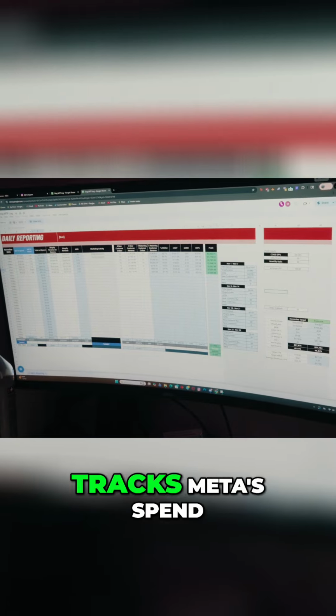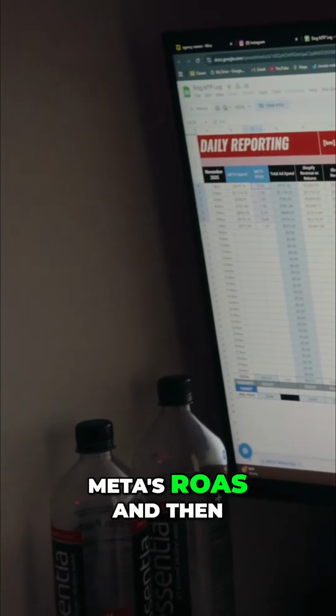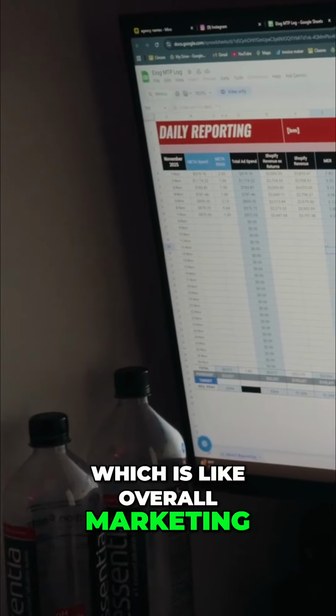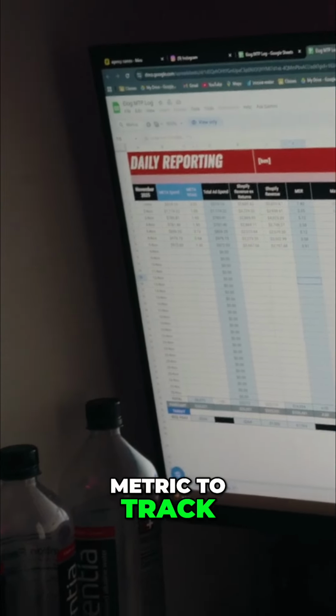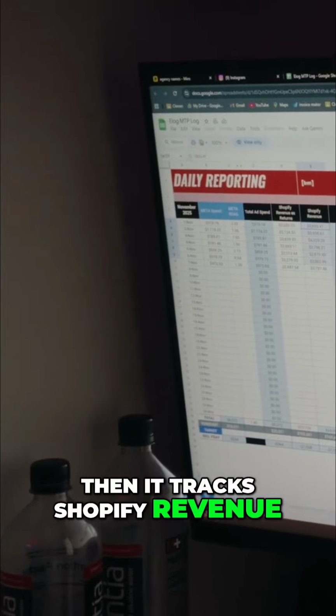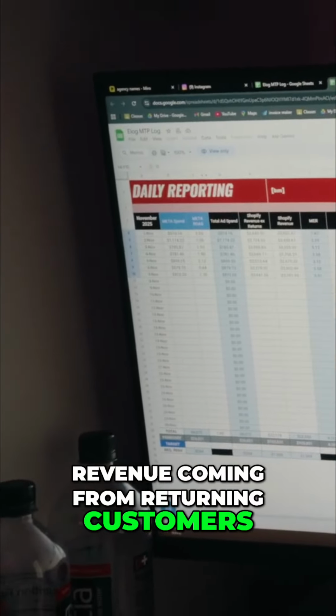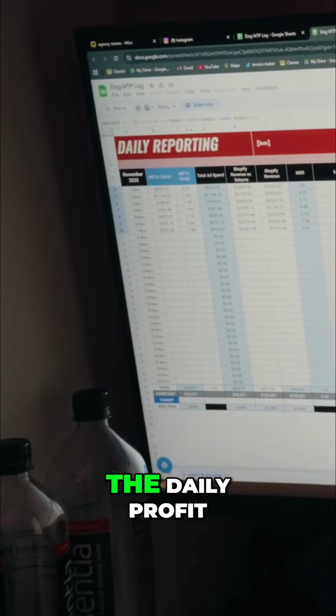But basically, it just tracks Meta's spend, Meta's ROAS, and then the MER, which is the overall marketing metric to track. And then it tracks Shopify revenue coming from new customers, revenue coming from returning customers, but then ultimately shows the daily profit.